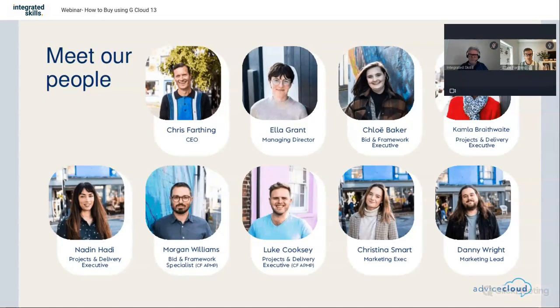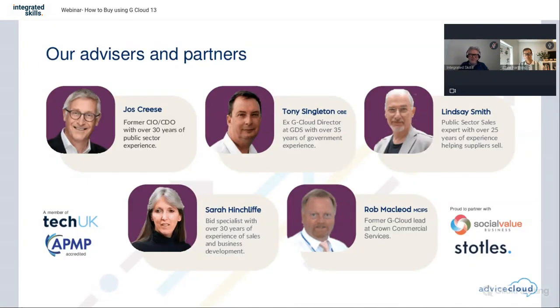This is my team. There are 10 of us actually. There's someone in finance who doesn't want their photograph to be shown. There's 10 of us in the company. And we also are very blessed to have a number of leading people from the government world, some ex-chief officers and leading people in government, certainly government digital world, to work with us on our advisory panel as well, including the guy who ran G-Cloud for Crown Commercial, a guy called Rob McLeod. Funny enough, he ran it from version 1 to version 11. And Tony Singleton actually was the G-Cloud program director. So we're well versed in people that work in G-Cloud. I think that's it now.